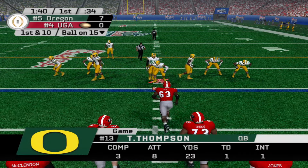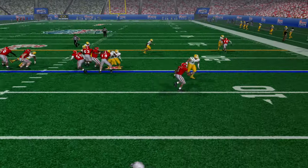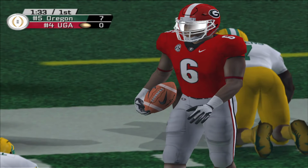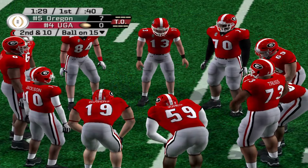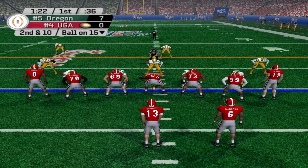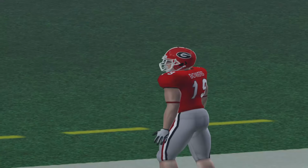They'll take over at the 15. And the snap goes to the back. He jukes. Hill brings him down. No gain. So it's second and 10. Ball on the 15. Going with the shotgun here. He drops back, steps up, he's looking, throws this one out to the right, and it falls incomplete.